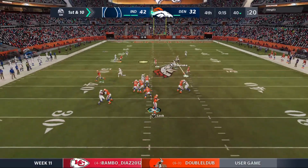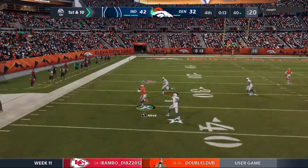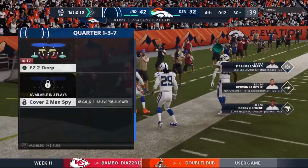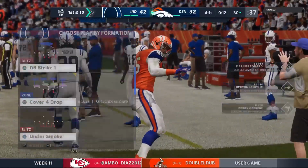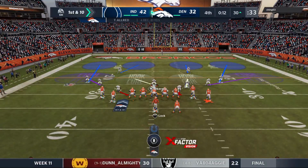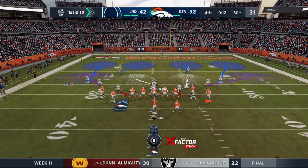Come on, off play action. Locke. He's got his man on the crossing route. And they'll get this to the 30-yard line before crossing over out of bounds. That one goes for 30 yards. 10 at the 30-yard line.